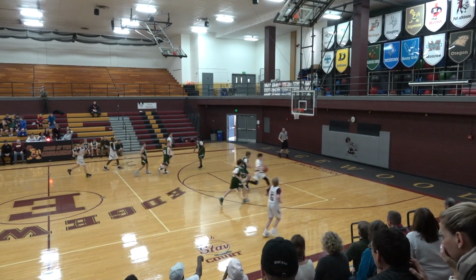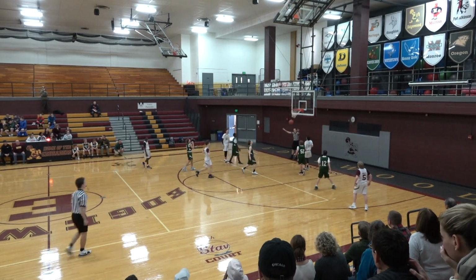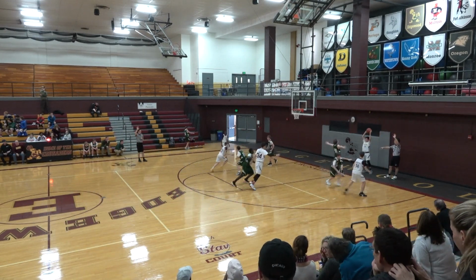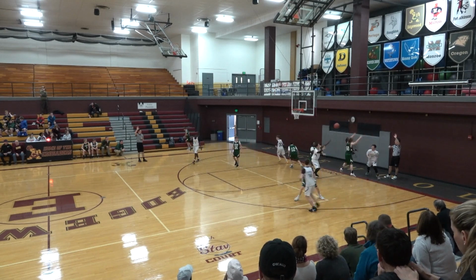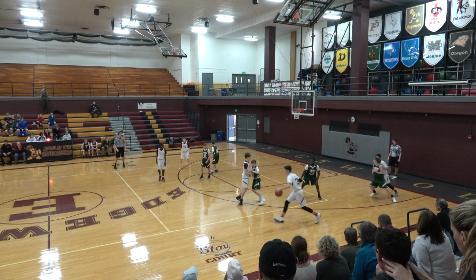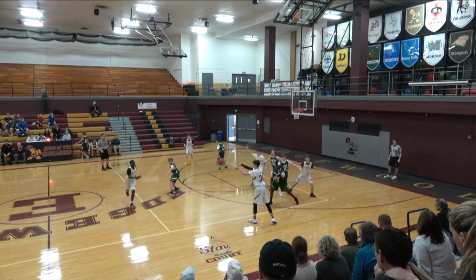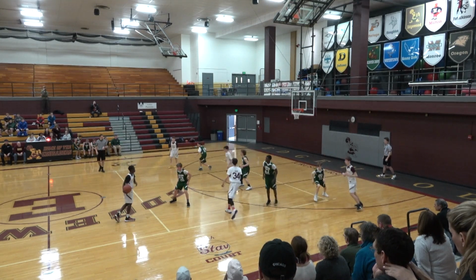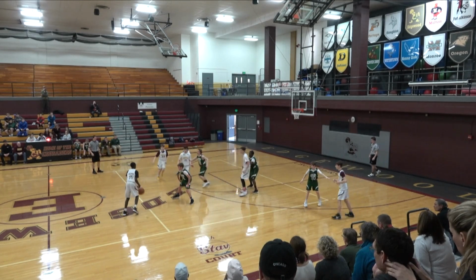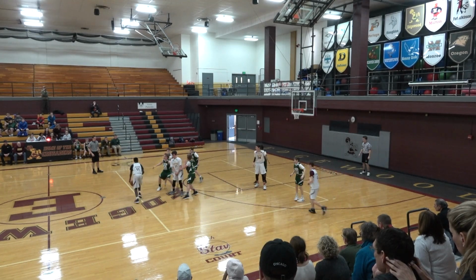We get a lot of points or have a lot of success by pushing the ball up the court. Great job, Evan. Notice how Evan and Charlie both want to try to set a screen on the ball. I think it would be more successful to screen away from the ball.